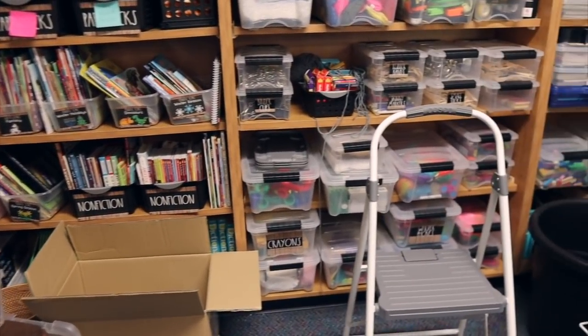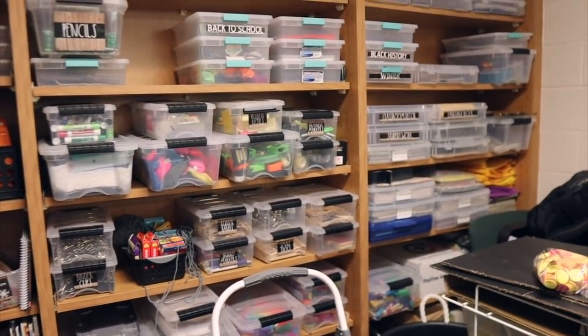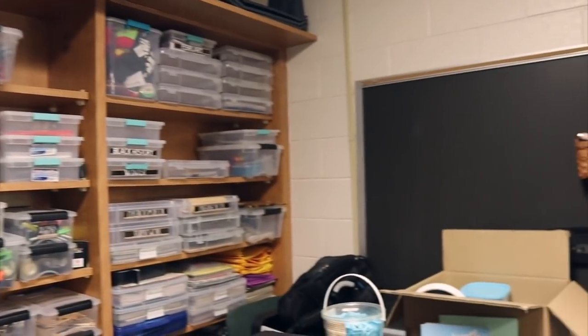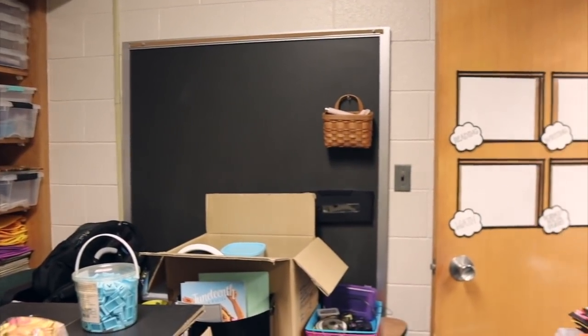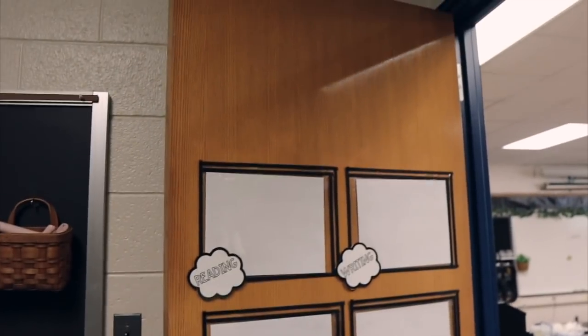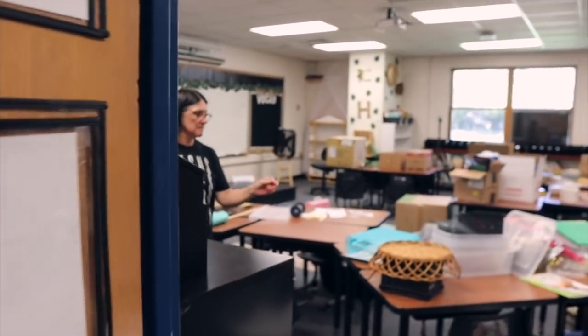So I'm still gonna go through and I need to add some new labels on things and better organize, but that's not something that has to be done for the first day of school. It just would be really nice if it was. So I'm not too stressed about that. And then I put up my little learning objective boards right here, and then I'll put on a label right there pretty soon. From the back room, this is what the room looks like.